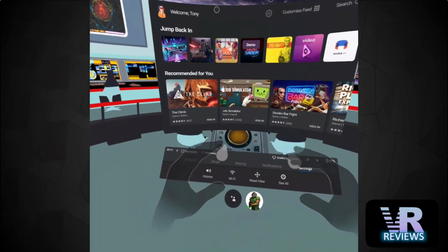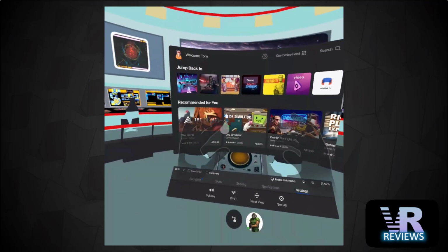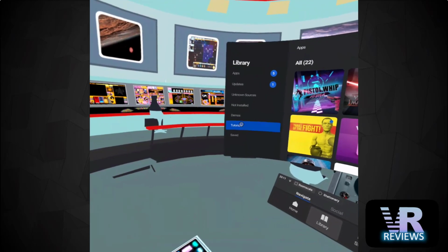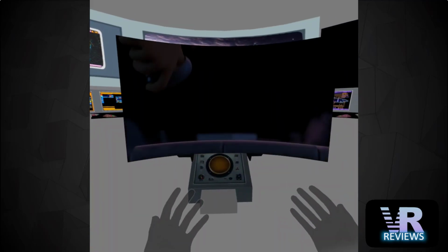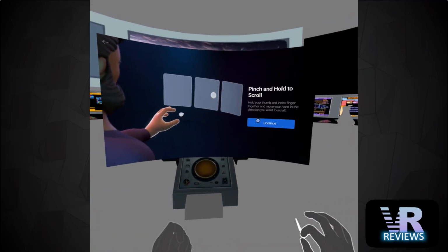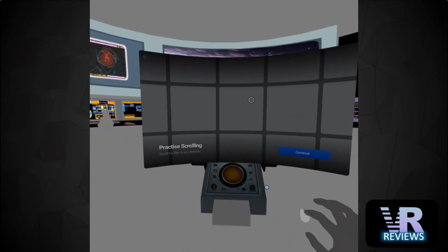Another thing you'll notice with the hand tracking, it feels a lot tighter. What they've done in this new update is they made the hand tracking better. Essentially, the Quest now tracks your hand a lot better than it previously did. And if you go into your library, you'll see in the tutorial section a new tutorial on using your hands in VR. It enables you to practice scrolling from left to right, up to down.